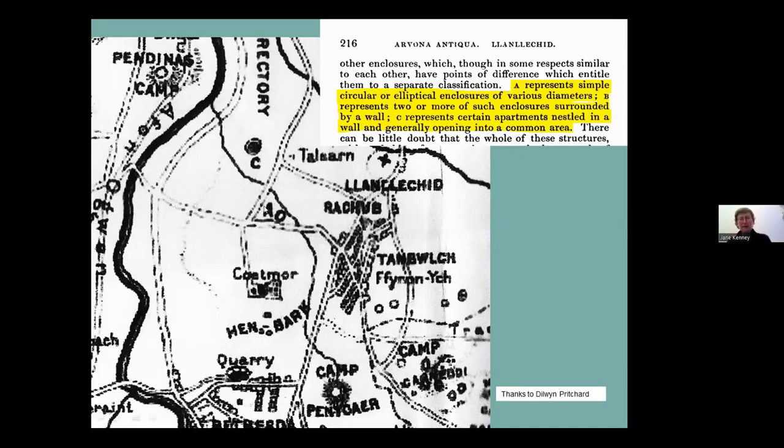And actually these have letters showing what these are. And A is a simple circular or elliptical enclosure. So we've got an enclosure here, probably stone, and this is exactly where our site is. The scale is basically that symbol covers most of our site. But I think that is probably at the pen near the stream, and that was visible as a definite monument and recognised as being ancient in the late 19th century.